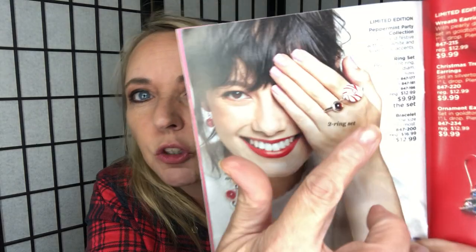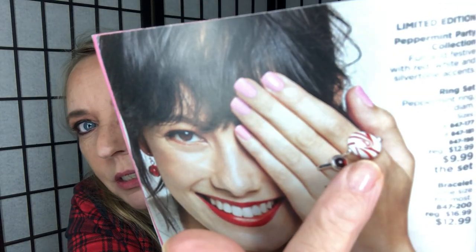That's what I can say. I love the play off of the peppermint with these stones right here. I think it's really cool. And then you can get a peppermint ring.